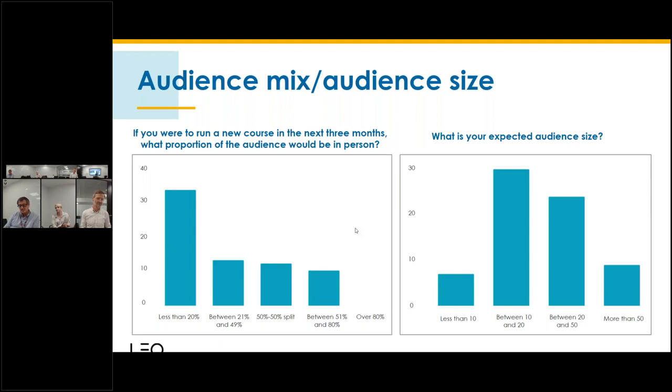Yeah, and I think as good as, not necessarily identical, but definitely as good as. And the audience sizes that people we're talking to are playing around with are mostly between 10 and 20 people, or between 20 and 50 people, and that makes sense. I think once you get to more than 50, which is a valid audience size, you may be more likely to be delivering something akin to a webinar.